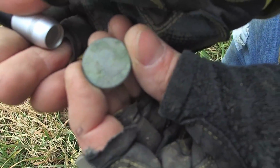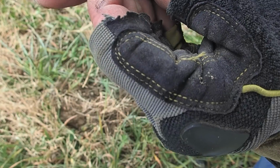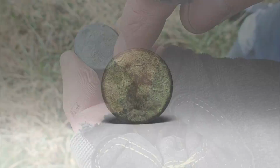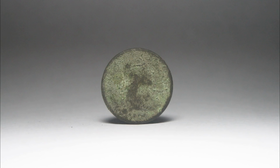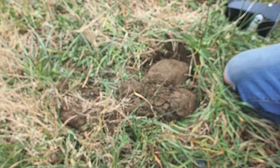It's a draped bust half cent, circa 1800-something. Wow. Maybe they went a little bit later. But you can see, let's show the camera here, the bottom of the bust is down here, and then you can just make out the nose and chin and hairline stuff over on that side. Nice! Well, that was a good first coin. We dug a whole lot of beer cans out here. A whole lot of beer cans. That's the first coin, and it's plenty old.